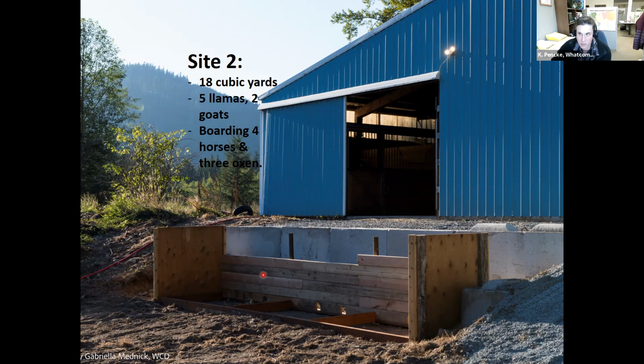So we're going to move into our second case study, which has a total capacity of 18 cubic yards. This landowner has their own 5 llamas and 2 goats, but they have this really big facility, so they're boarding 4 horses, and they were actually boarding 3 working oxen, working with the farmer, whose oxen are trained to pull farm equipment. It's pretty cool, really big animals.